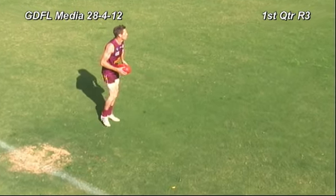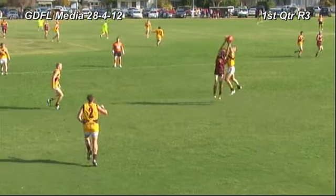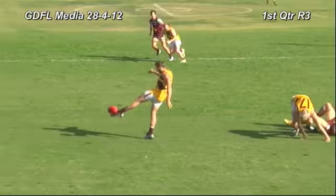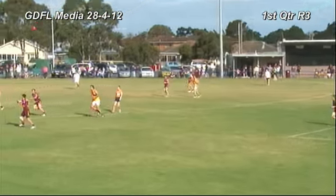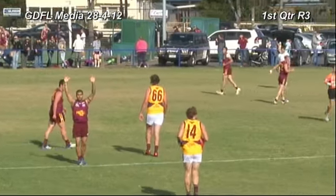Oh, right in front of our broadcast position, true centre wing, northern side. Little chip past the lead, not a good kick whatsoever. It's too easy for the Belmont line. Scotty Pickett towards half forward. Easy mark in front to Atkinson.